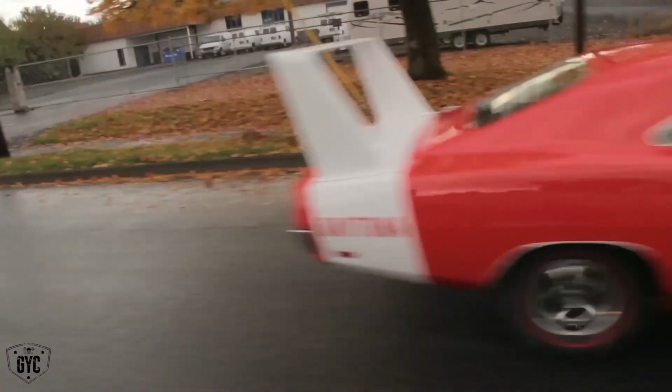This is an exciting day for me, no doubt, but the only guy here it's more exciting for is Tom. I got the car warmed up and running, I got it up to operating temperature, and it's time to cut Tom loose and let him go have some fun.